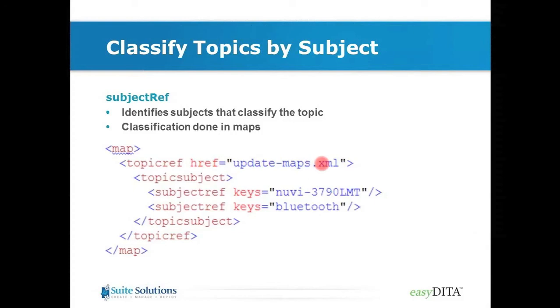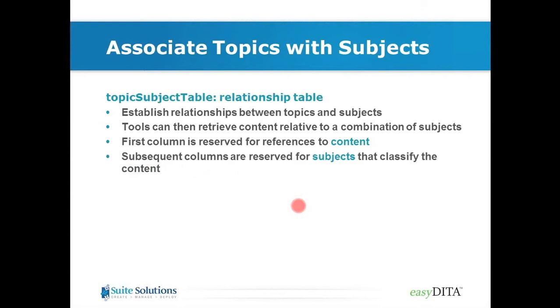So I have a DITA topic. A good old DITA topic is a task, and the task is instructions about how to update maps in my GPS. Now that topic is classified by being relevant to this particular product and relevant to this protocol, I guess you would call it. I don't know what you call Bluetooth, but this type of protocol. So this task talks about how to update my maps using this product and using this protocol. So that's how you would classify using a map by subject.